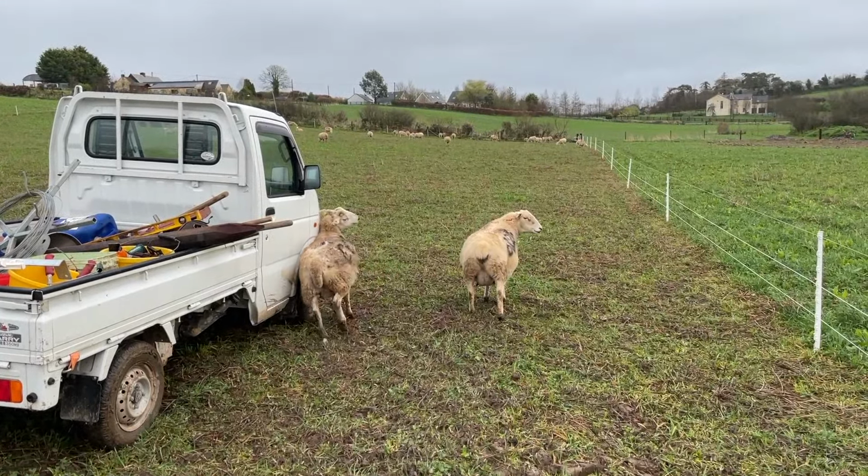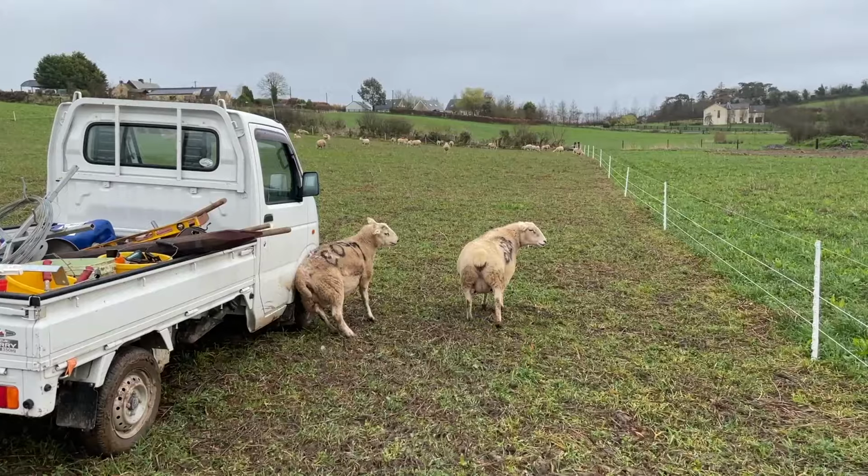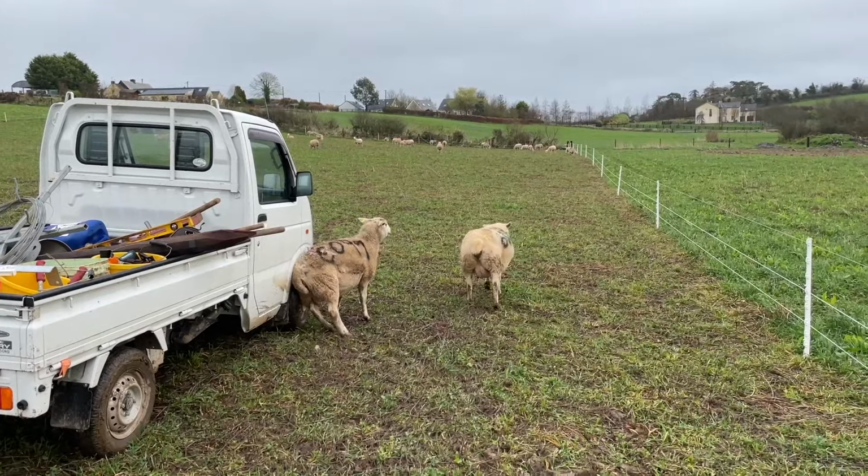That's one way to get the wool off. Scratch against the mini truck.